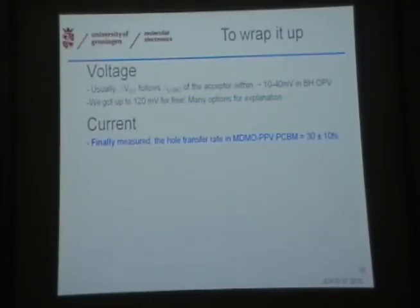Okay. To wrap it up, and I'll have a little bit of a bonus. Usually, this relationship between reduction potential and VOC holds, but sometimes you get something for free. Sometimes we got up to 120 millivolts for free in one case. With many options for explanation, I'd love to discuss it, but don't forget, I'm not a physicist, so there are certain explanations that I'm not very comfortable with. Okay, current. So finally we measured the hole transfer rate in that blend, and it's 30 femtoseconds. This is interesting. It's about the same as the electron transfer. And so, therefore, the efficiency of both should be roughly around 1, because these are both ultra-fast processes in this blend.